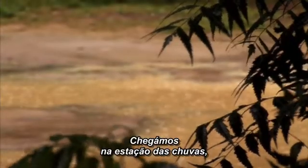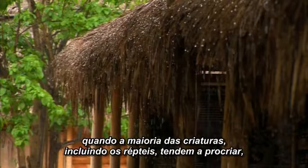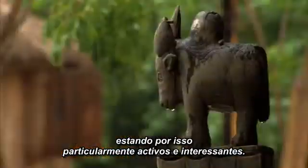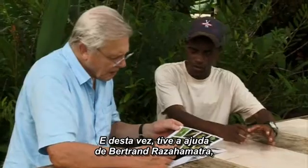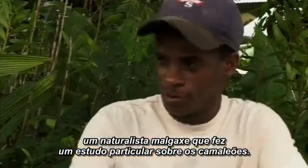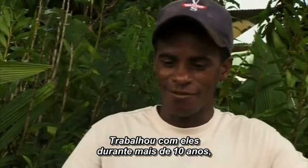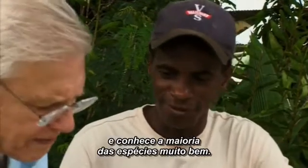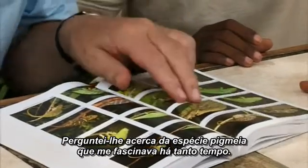We had come in the rainy season, when most creatures, including reptiles, tend to breed and are therefore particularly active and interesting. And this time, I had the help of Bertrand Razahamatra, a Malagasy naturalist who's made a particular study of chameleons. He's worked on them for over 10 years and knows most kinds very well. I asked him about the pygmy species that had fascinated me for so long.